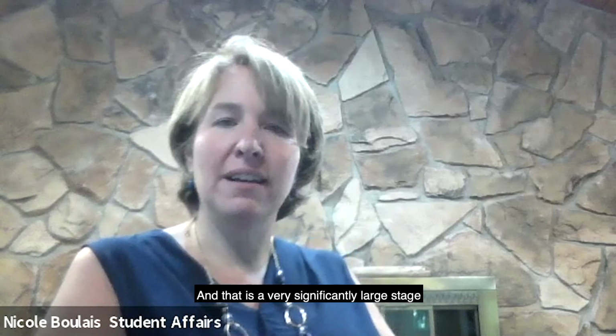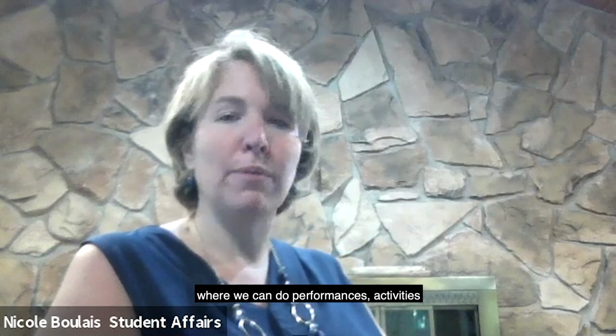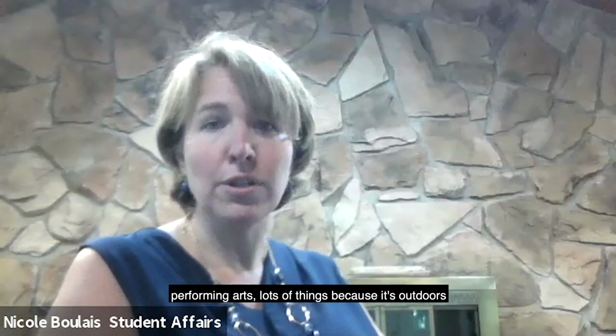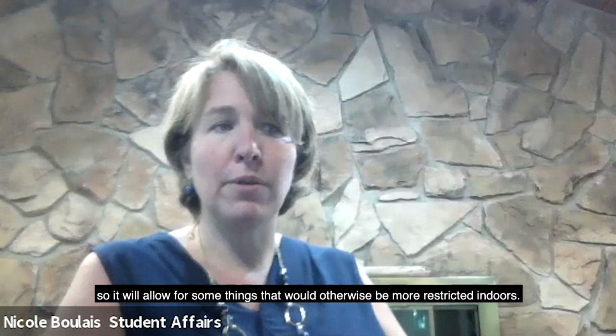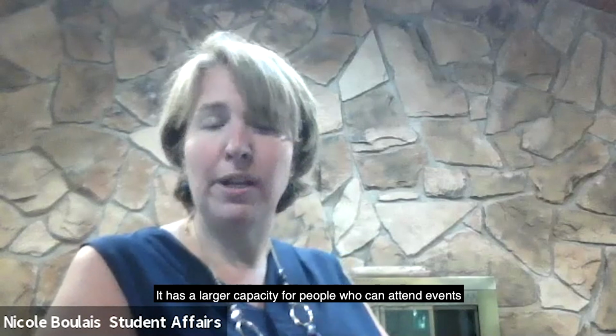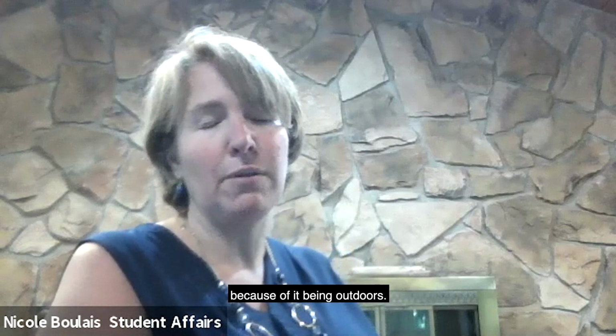And that is a very significantly large stage where we can do performances, activities, performing arts, lots of things, because it's outdoors. So it will allow for some things that would otherwise be more restricted indoors. It has a larger capacity for people who can attend events, as well as what can be performed on the stage because of it being outdoors.